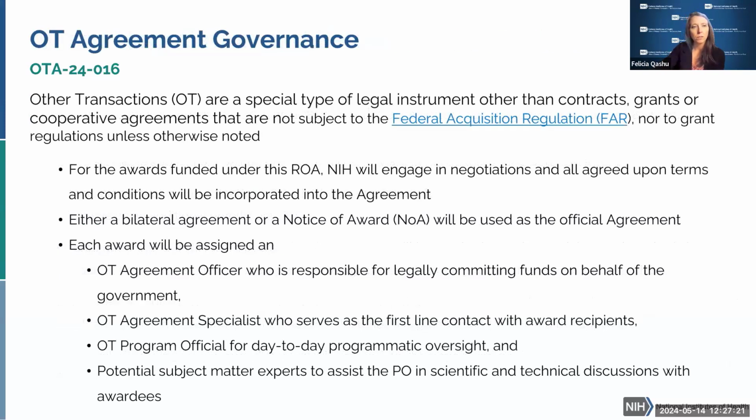So awards issued from this ROA will be other transaction agreements. They are a special type of legal instrument. They're not contracts, grants, or cooperative agreements. And they're not subject to the federal acquisition regulation, the FAR, nor are they subject to the grant regulation or NIH grant policy unless otherwise specified in the ROA or terms of the award.